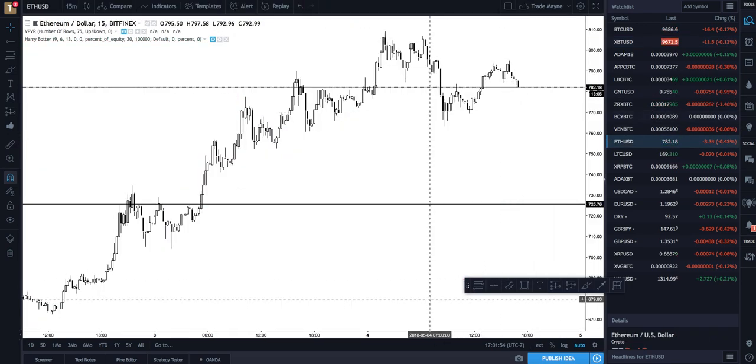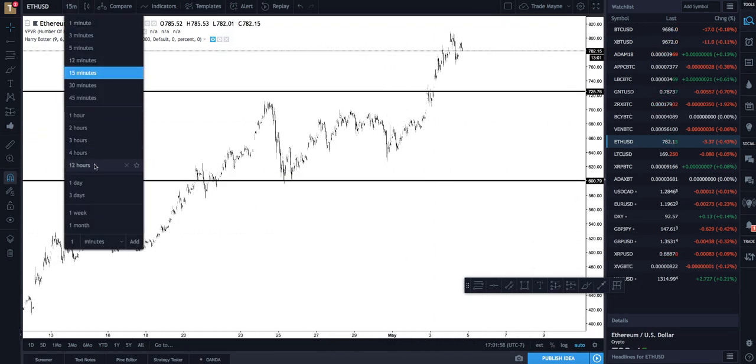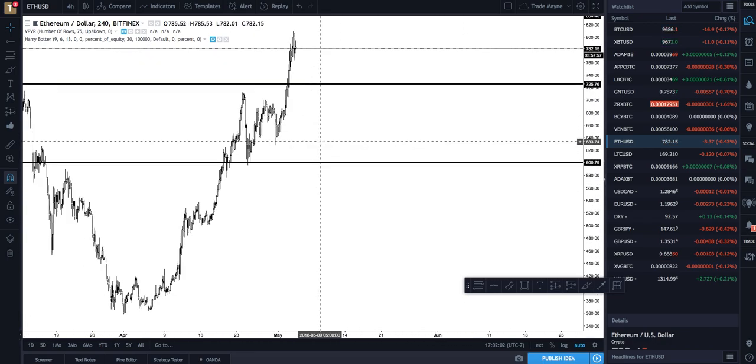I haven't redrawn my blocks since my stuff got deleted by TradingView. You bad company. Your shitty charts. Hopefully this doesn't happen anymore.